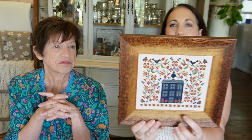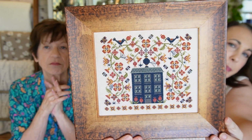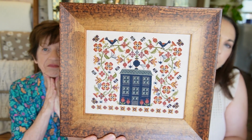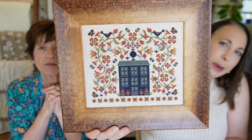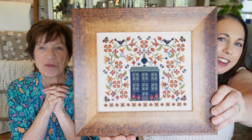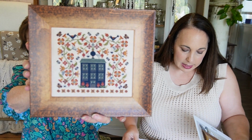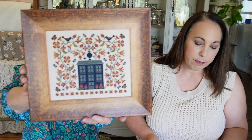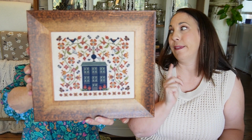Okay, next up, I have a piece called Flowers and Friends, and this is what it looks like. You have a moody blue house down there with gardens of vibrant jewel tones that surround the house. You have birds and butterflies and spiders dangling from all of the greenery. Will you hold this for me? Of course. And this piece was stitched on 36 count fragile linen from Needle and Flax. That's, I think, my favorite Needle and Flax color.